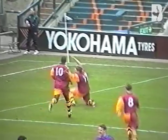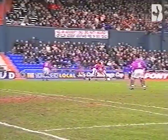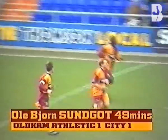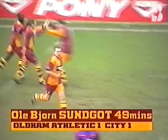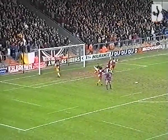Yes! 1-1! Waddle versus Sungot, with Sungot 3 minutes into the second half. Sungot, well, says to Ormond Droid, if you can do it, I can do it. Good play there as Waddle weaved his magic. And the substitute, Sungot, heads Bradford back into the game, 1-1.